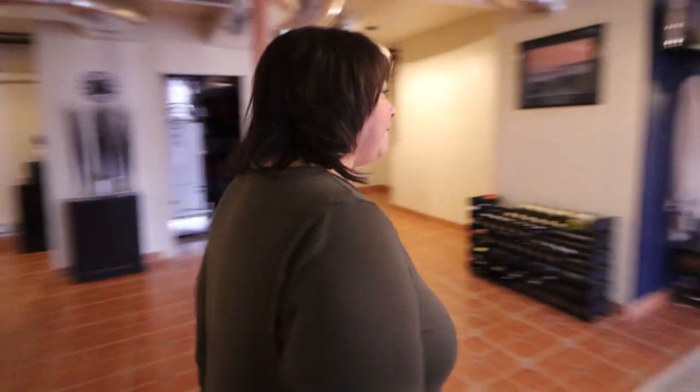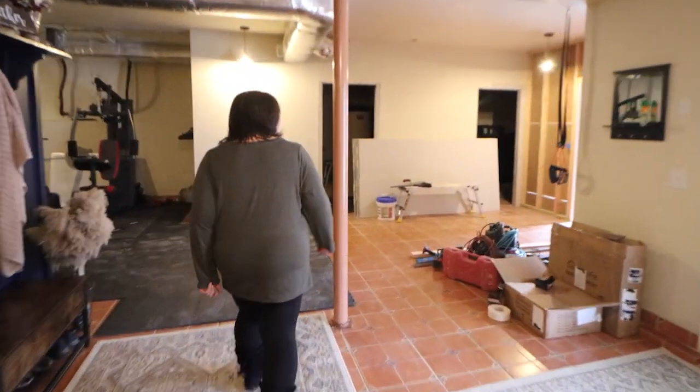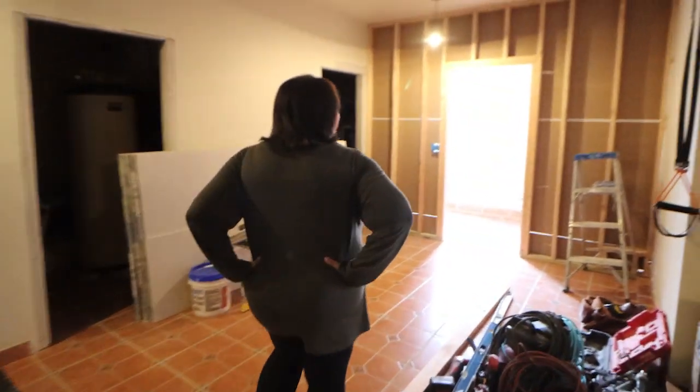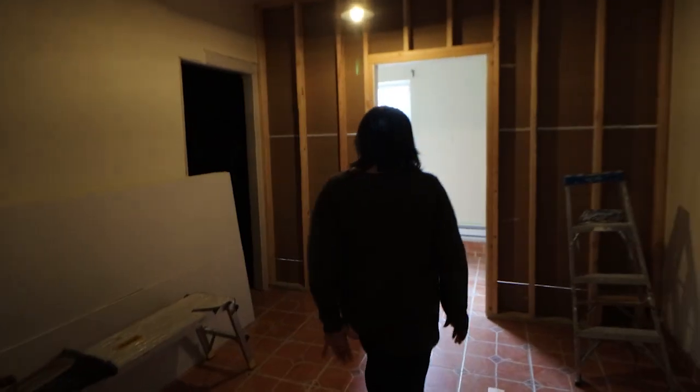So the crew has finished the first day's work. So I'm dying to see how far they got. Let's take a look. Oh my goodness. Look at that. Well, we have a wall and they've moved the door.